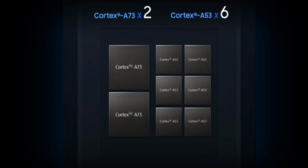So let me talk about the processor now. This processor is built on a 14 nanometer process, where two high performance cores are based on ARM Cortex A73 clocked at 1.8 GHz, and six low powered cores are based on Cortex A53, clocked at 1.6 GHz, with a Mali G71 MP2 GPU, which will give you optimal graphics processing power, and you can experience any kind of game very easily, be it PUBG, Asphalt, Modern Combat or anything else. It is going to support your device for all kinds of games.